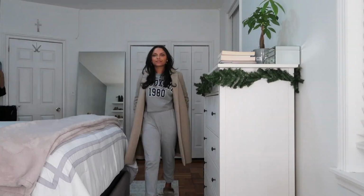So that doesn't really bother me, but it may bother some of you, so I just wanted to point that out. But yeah, this one is a bit shorter than the other one, which is why I like having this one as well. And I think this is also a great staple to have in your wardrobe. Like I said, if you live somewhere that's a bit more warm as opposed to New York, I think this would be the perfect one to get as opposed to the other one.